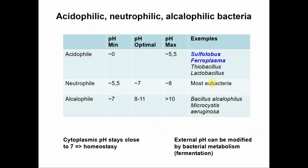Okay, so we've seen temperature, we've seen oxygen. Now another part of the chemical environment that influences bacterial growth is pH. Most bacteria prefer to grow around neutral pH, in between pH 5.5 and pH 8. So these bacteria are called neutrophiles. Acidophiles grow at acidic pH.